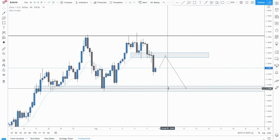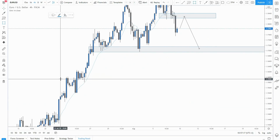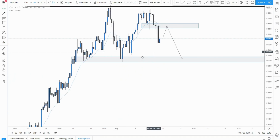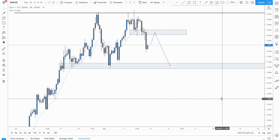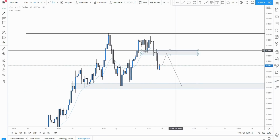And if that daily support breaks, then this is going to unlock those areas to the downside, for example, those support and resistance. But I'm not looking at support and resistance, I will just be looking at structure. And as long as the market starts forming bearish structure to the downside, then I will be selling euro. All right, so this is it.